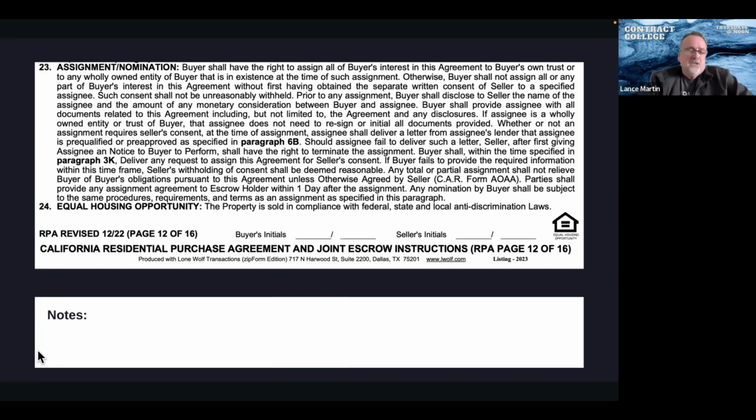If I'm the listing agent, I'm advising my seller, well, we might approve it, but we want to do some due diligence. We want to take a look at it. We want to make sure that we're not willy-nilly assigning this to some third-party straw buyer. So again, we did talk about this in an earlier class. I think it's pretty clear. Just read those first two or three sentences, because this gets confusing.